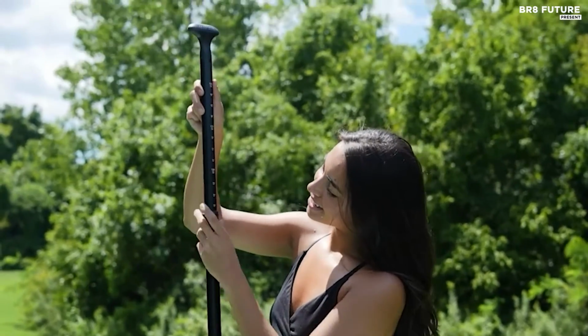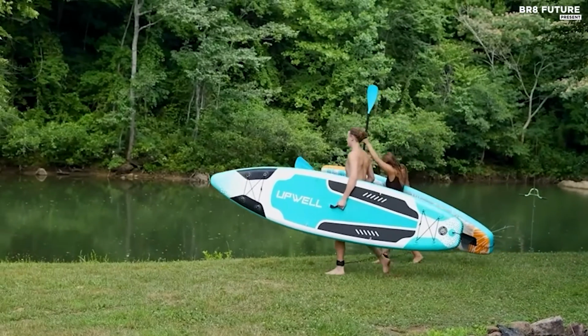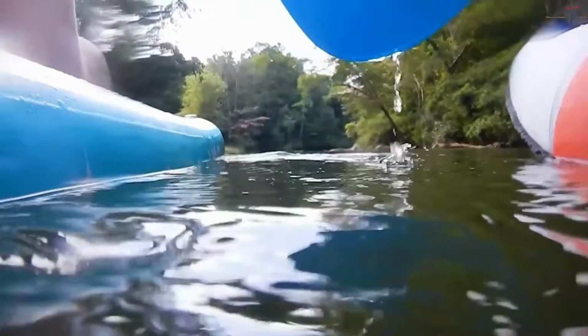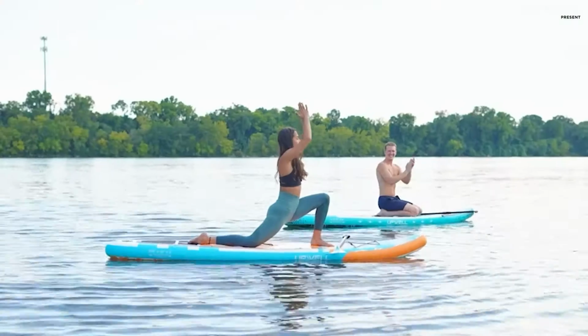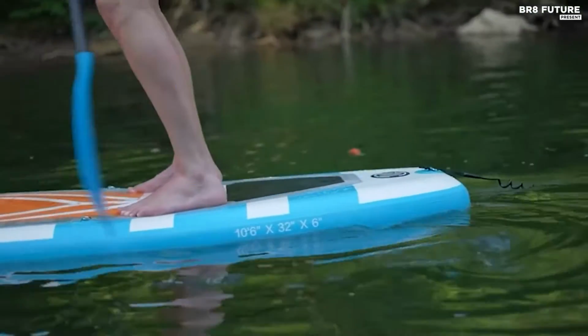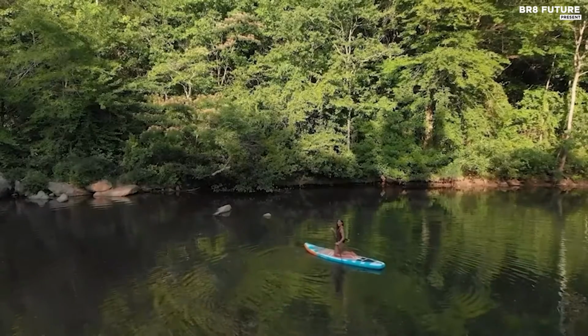Constructed from top-tier military-grade materials, including ultralight double-wall PVC, this board ensures durability and longevity. The soft, non-slip EVA deck pad guarantees comfort and safety during extended use. Complete with a comprehensive set of accessories, including an adjustable-length aluminum alloy paddle and a 10-liter waterproof storage bag, you have everything needed for your aquatic adventures.